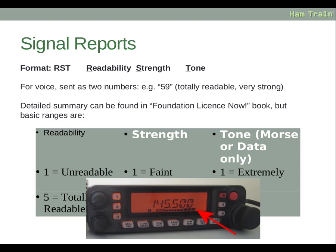So that means you can completely understand what they're saying, no problem at all. 4 would be, I can understand you with a little trouble. 3, even worse than that. 2 and 1, etc. So this is something to bear in mind. Try and give an accurate signal report to the other user, and they may be able to improve that, knowing that you're struggling, by pointing their Yagi towards you or putting more power on, etc.